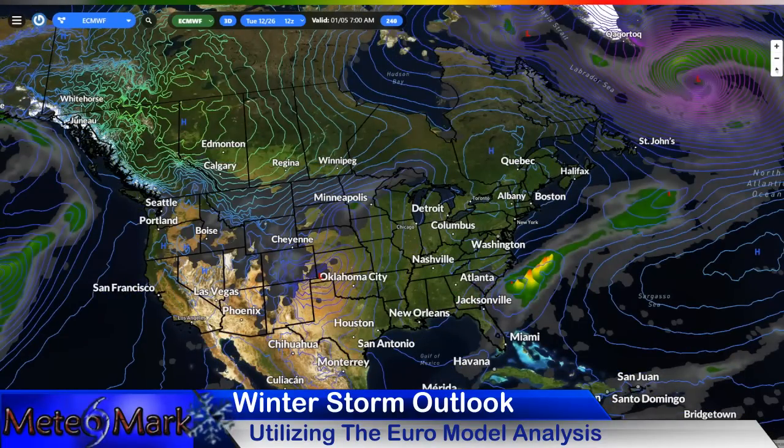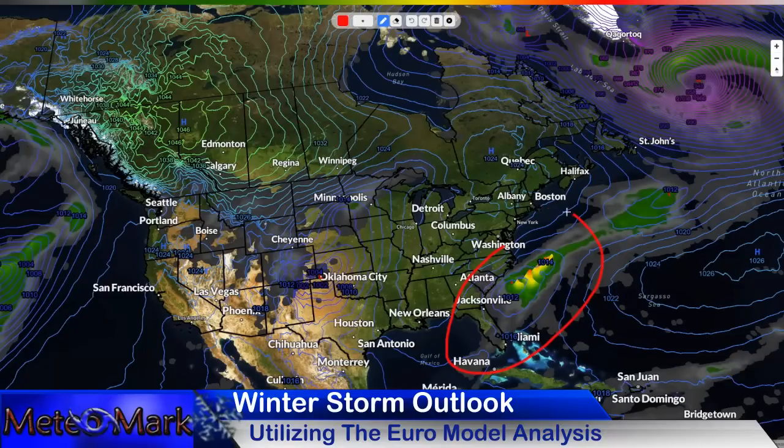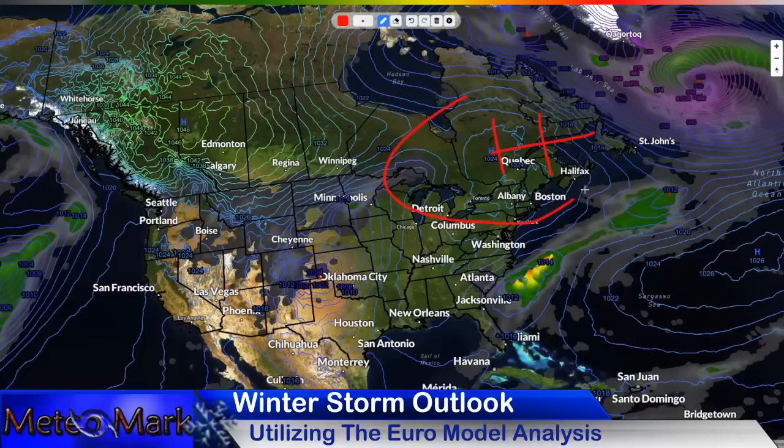It looks like that energy really outpaces the southern low here. So right now, as we go towards January 4th and 5th here, it just doesn't look like anything impressive, at least on the European model here. High pressure blocking to the north.